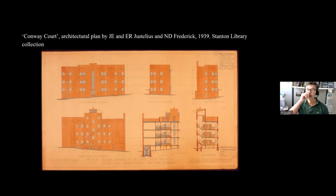Worth noting, there are plans that still survive in the collection, so we know what the interiors look like. When I heard it was being demolished, I approached the developer, and we've saved some of the tiles from the various bathrooms, other elements, the laundry tubs from the roof, and the name Conway Court survived. That's in the collection.